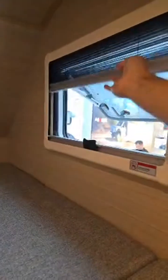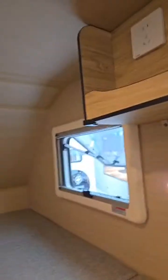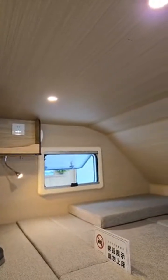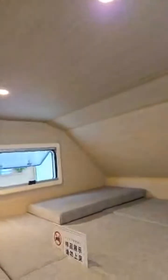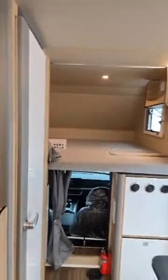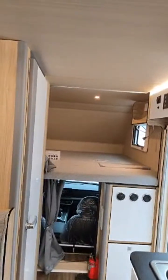The window itself, they have box springs and blinds. You can option for a front-facing overcab window. And if you want to, you can also mount another set of solar panels because of the rectangular shape over the ceiling of this part. So that's the benefit of this square-ish overcab bed.